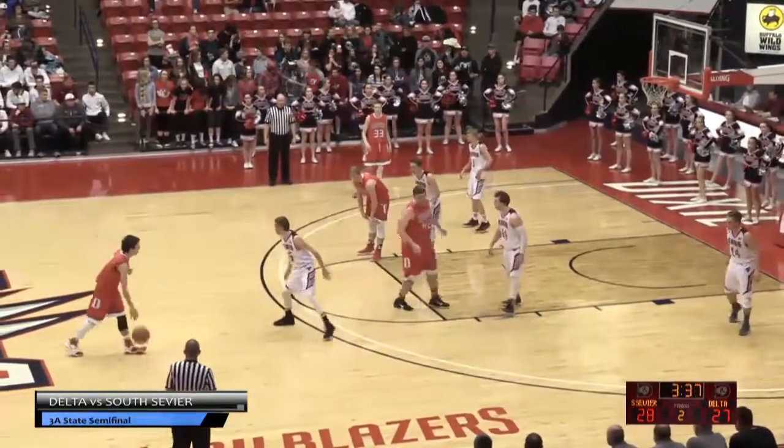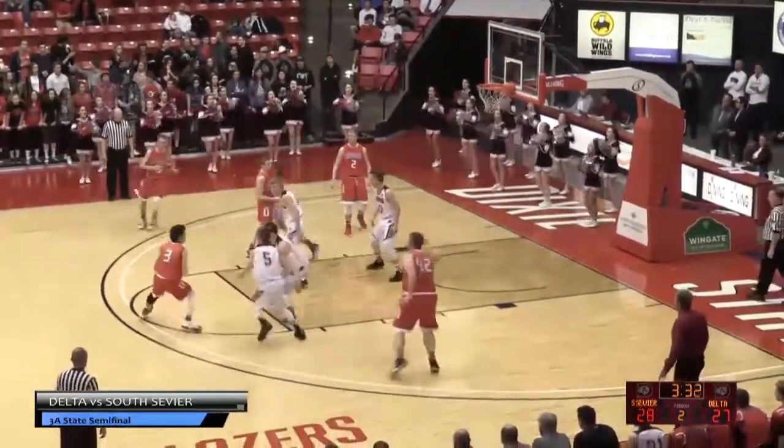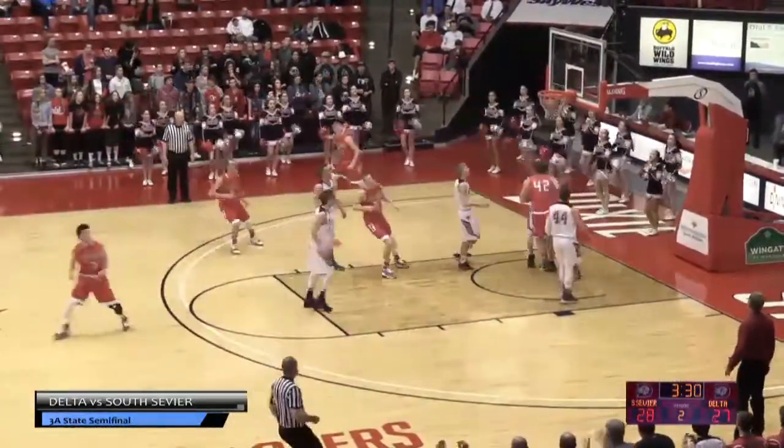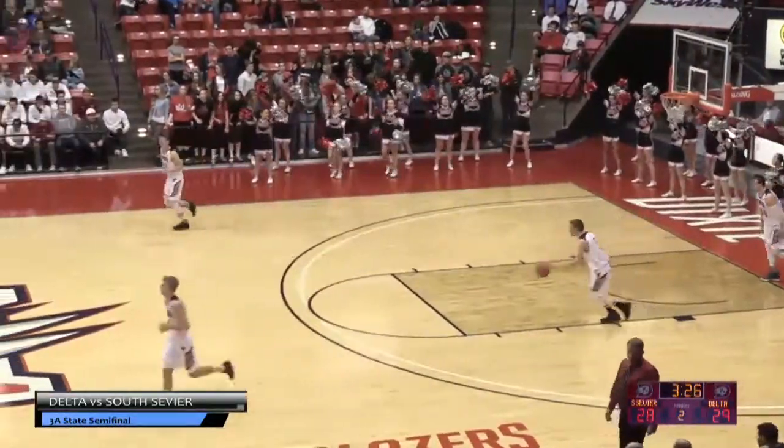Derek Smith now going to slow things down offensively. Right side, he works into the wing, guarded by Tabs. Off the screen by Roundy, looking for the pick and roll, not there. Now he does go to Roundy. He got behind Chisholm. Chisholm got lost, and Roundy lays it in. Brett Roundy now with 6 for Delta. They're back in front, 29-28.